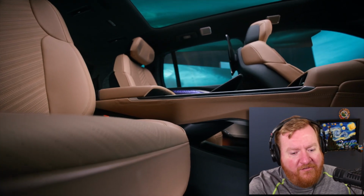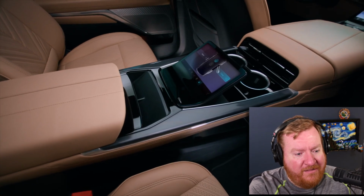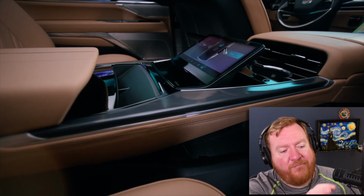If you look through this, there's like a flying bridge and there's storage space underneath. You've got the cup holders, you've got the screen, and then you have 2 wireless charging spots there. So you can have the person on the left has a charging spot, person on the right has a charging spot.